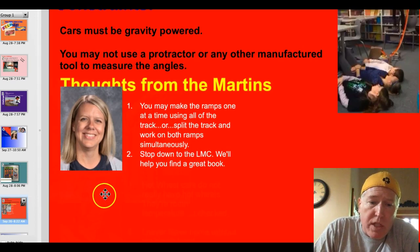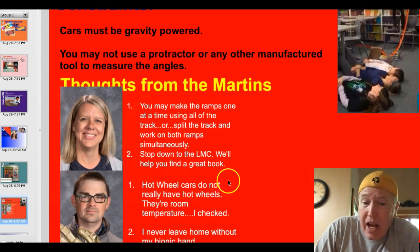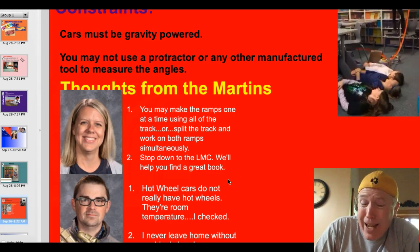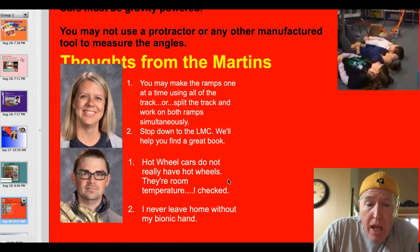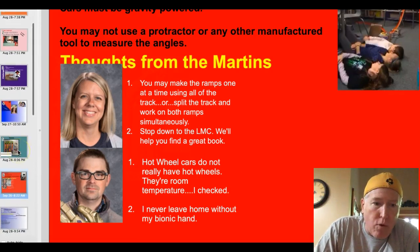Mr. Martin, any words of wisdom? Let's see what he has to say here. Hot Wheel cars do not really have hot wheels. They're room temperature. I checked. Thanks for that. Anything else? I never leave home without my bionic hand. Okay. Weird. All right, let's keep rolling here.